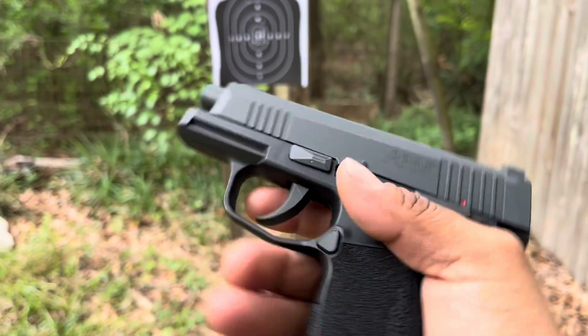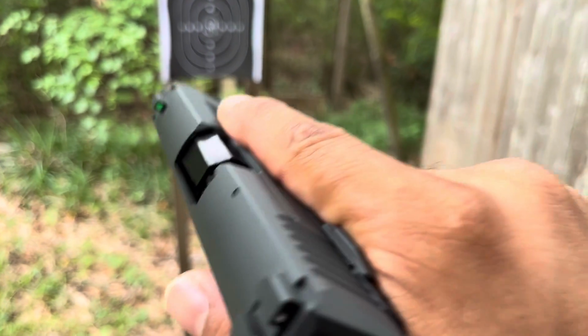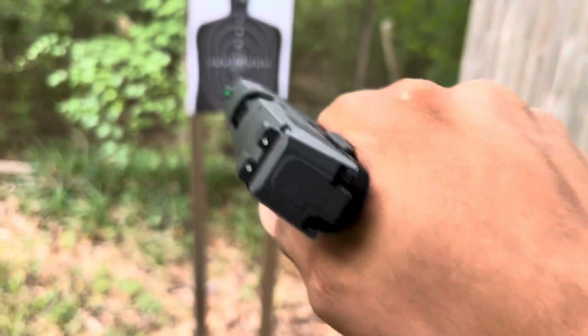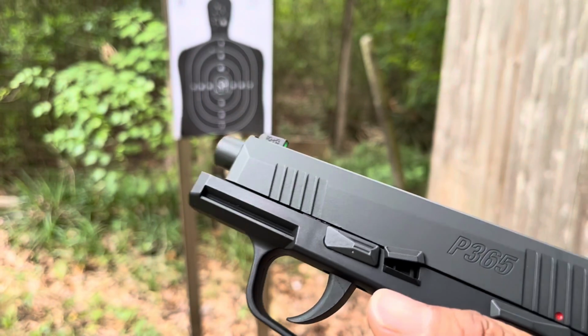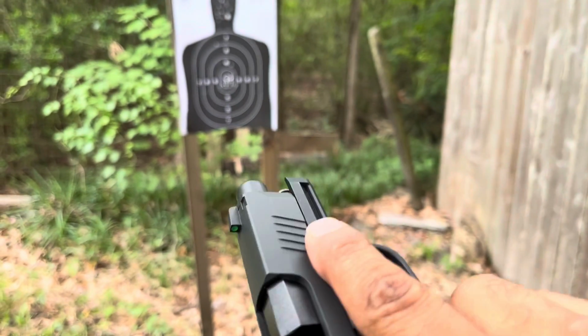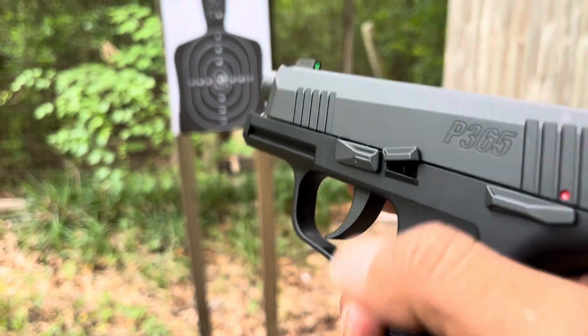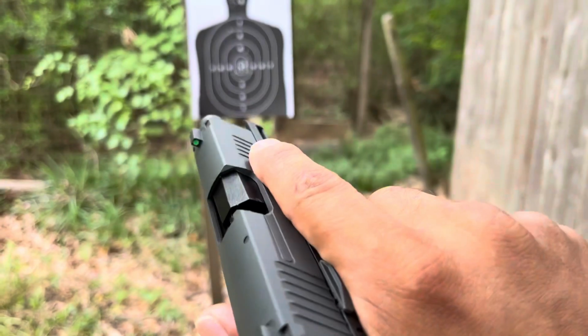Now, one reason why I believe the P365 goes bad on a bunch of individuals is because they try to let it rip. And one thing about the P365, you can't be doing that. It is meant for training. Yeah, it is meant to plink and stuff, but you also want to take care of it, man.